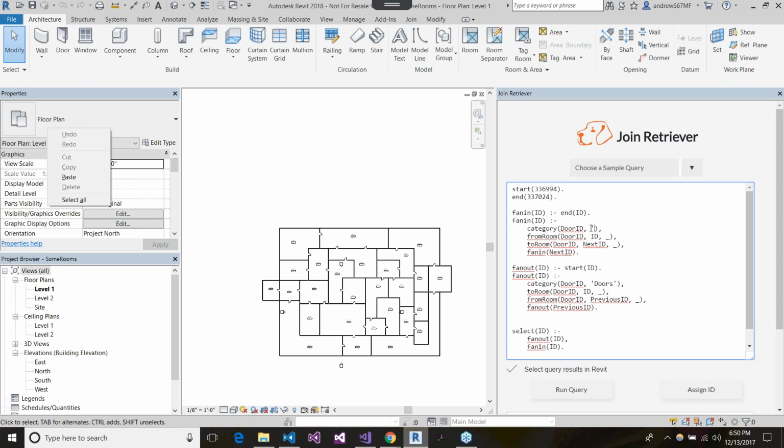Is there a way to batch the process with different files without opening them, for example? Yeah, not right now. But we'd love to hear some specific workflows. If we're going to build that, we want to build it the right way. If nothing else, you could automate that through Dynamo, just because it's a node that you can run and open them in turn and so forth.